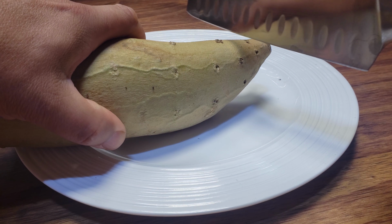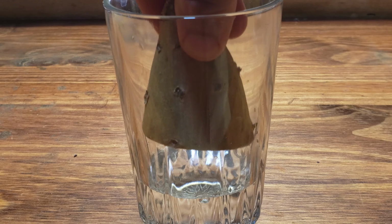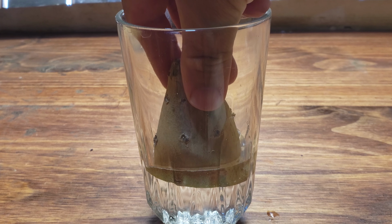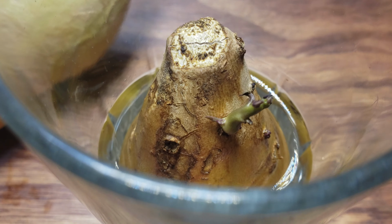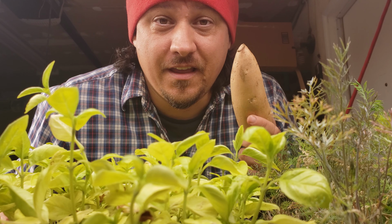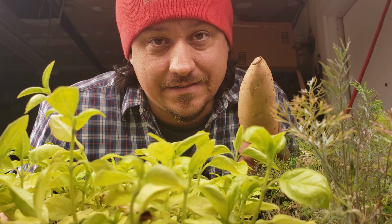The first way is to cut the top 1/4 to 1/3 of the sweet potato off and place it fat end down in a glass of water. Very shortly, it'll begin to send out sprouts, which can be picked off and rooted. That's the method you most often see on the internet, but the second way is even easier.